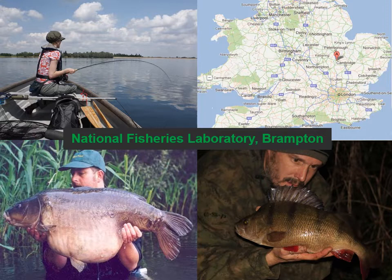And let's not forget our rivers, with some fantastic perch, roach, chub and barbel fishing right on our doorstep. In fact, many of us who work at Brampton are very keen anglers, and we're all passionate about keeping our fisheries healthy. Being centrally located also makes it easier for us to keep an eye on the national picture and also receive samples from all over the country, no matter what species or fishery type.